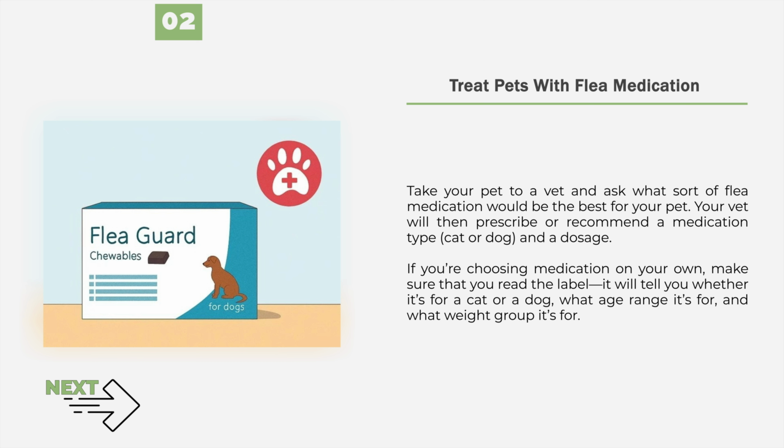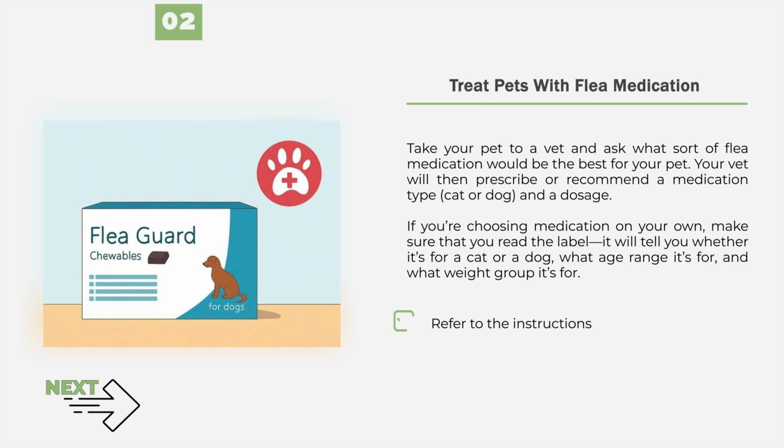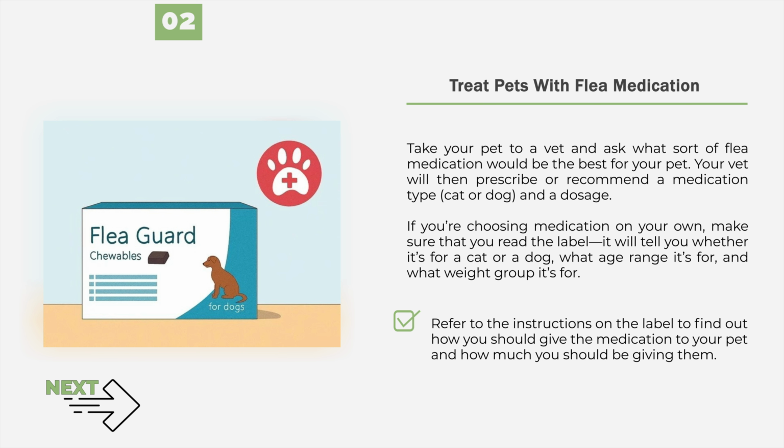It will tell you whether it's for a cat or a dog, what age range it's for, and what weight group it's for. Flea medication can be oral or topical. If it's topical, you'll likely apply it to the base of your pet's neck right between their shoulder blades. Refer to the instructions on the label to find out how you should give the medication to your pet and how much you should be giving them.